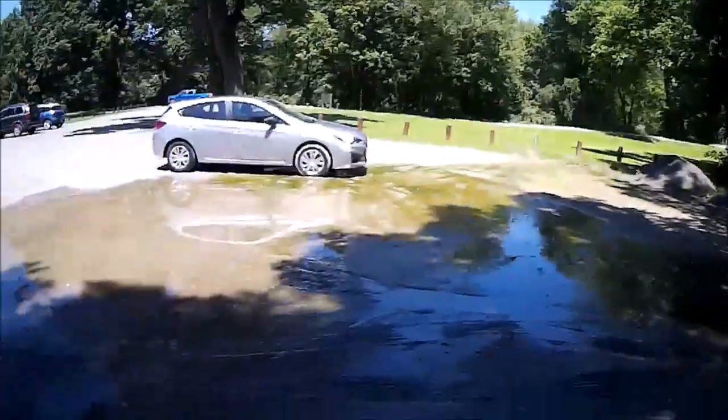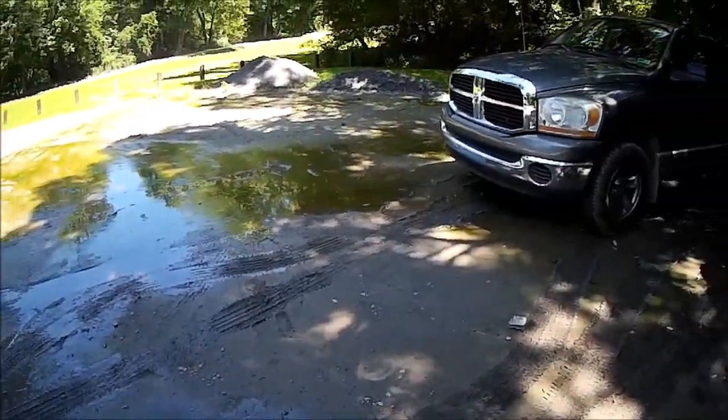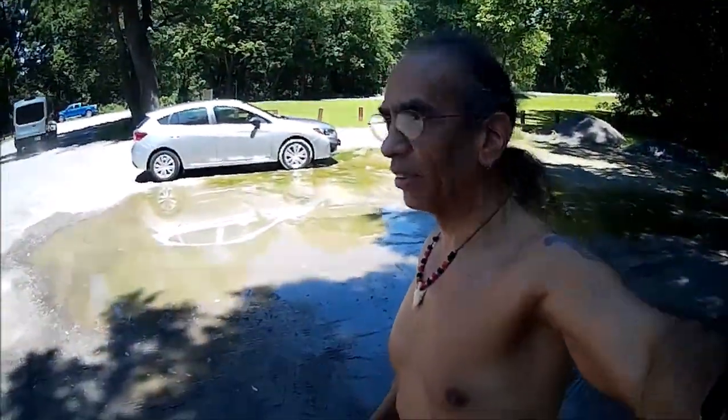Beautiful sunny day out today, and we're going to head on out and go for a hike. Now the parking lot is kind of mucky and murky, but with all the rains and all the storms, that is not unexpected.